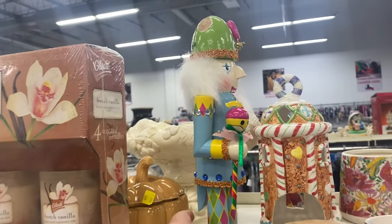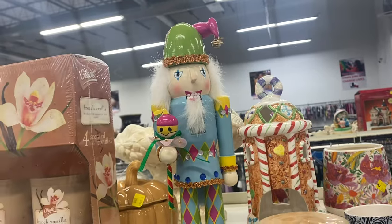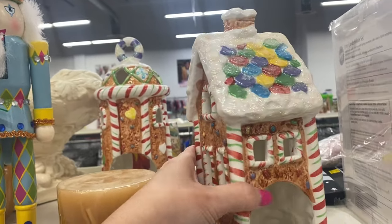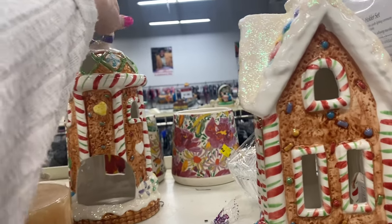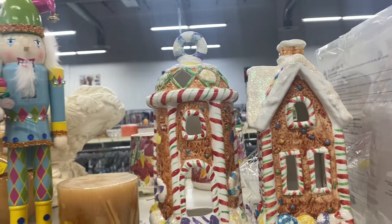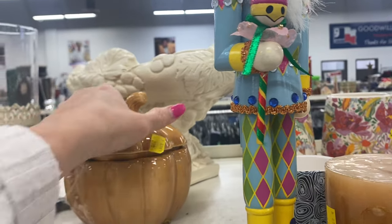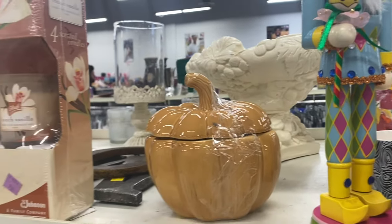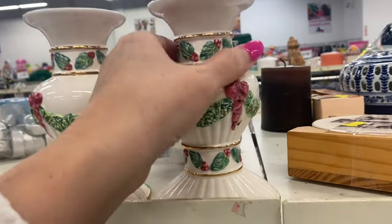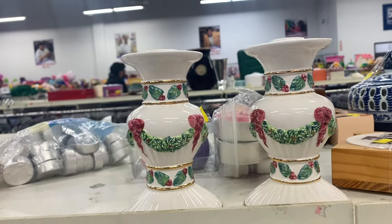Now, I did see this a minute ago, but it looks like it's missing the other side of this up there. So I did think that was cute. And this looks like a little two-piece. You see, it goes like this. That's like a little village, but they're like tea light candle holders or something. So here's a pumpkin. I don't need a pumpkin right now. These are made in China. They're pretty. They're just made in China.